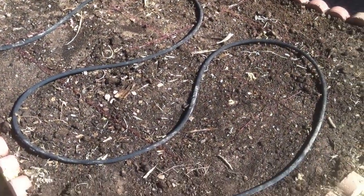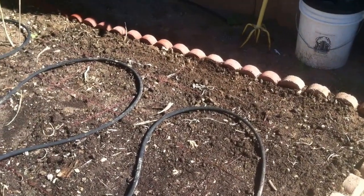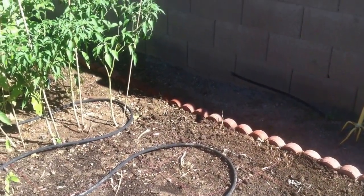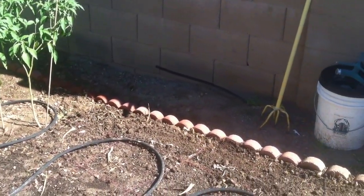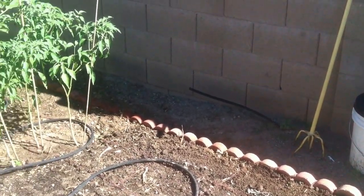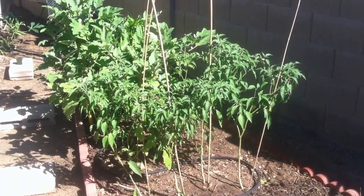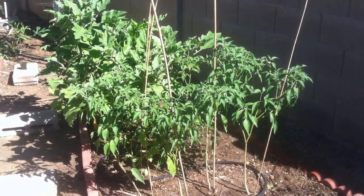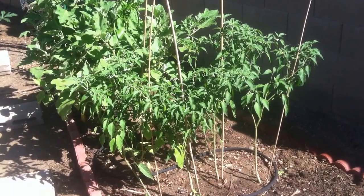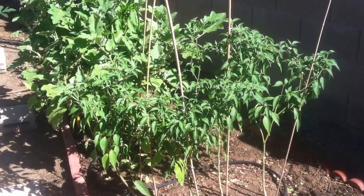Over here, I did have a bunch of melons and cantaloupe, and along the back I had some corn. Unfortunately, the corn experiment didn't do well. I only had, I think, 50 plants of corn along the back, and the corn grew and did really well, but none of the actual corn cobs did really well. I guess I didn't have enough to pollinate.